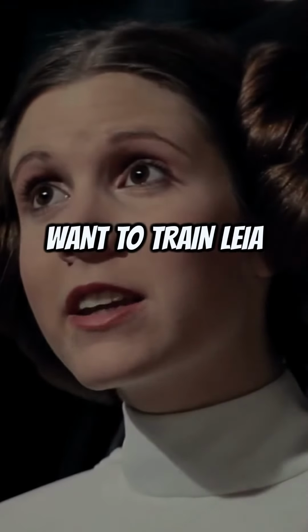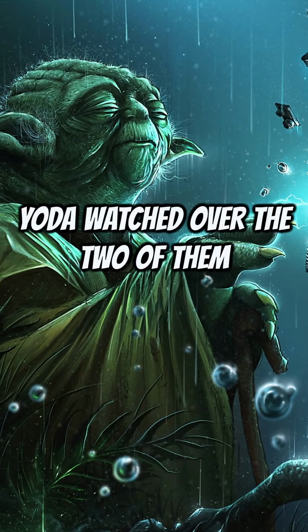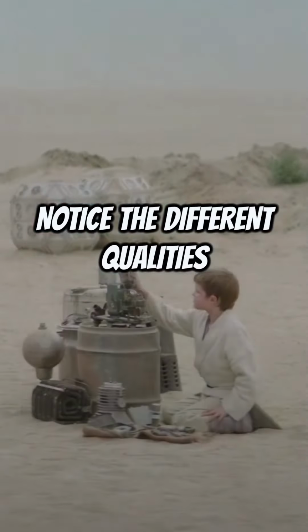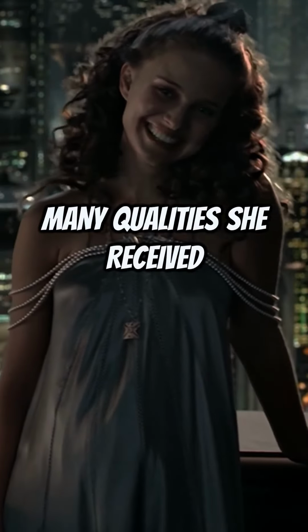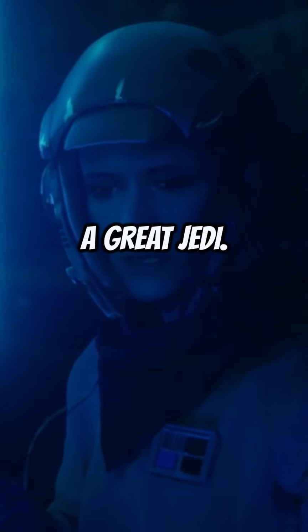Why did Yoda want to train Leia instead of Luke? After the birth of both Luke and Leia, Yoda watched over the two of them through the Force. He'd watch as they grew up, where eventually he was able to notice the different qualities between the two. Unlike Luke, Yoda saw Leia as a lot calmer, and saw that she had many qualities she received from her mother. Because of this, he believed these traits would allow her to become a great Jedi.